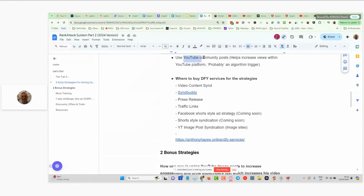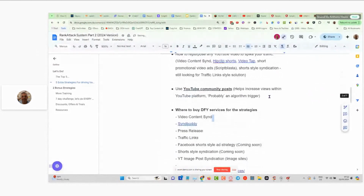And the YouTube community posts themselves. Now, I haven't been using this, but I've been watching other people use it a lot. I don't know if it's just lazy or just curiosity. I've just been looking at it and not doing it. I tested it once or twice. I didn't get much traction on it, but I didn't send emails. I didn't use my own traffic source, my email list, basically, to send people there.